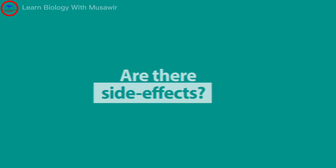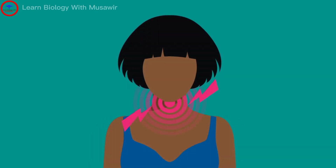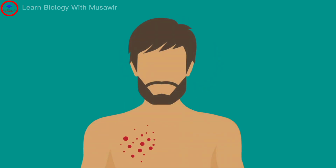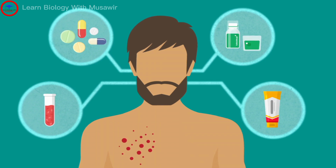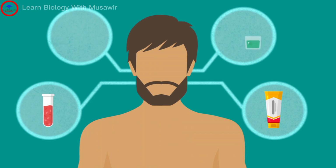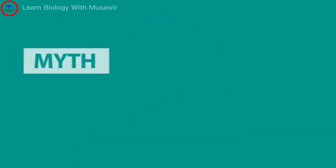Like all cancer treatments, radiotherapy does have some side effects. These affect people differently, so it's hard to predict how your body may respond. Side effects are normally localized to the area of the body that is being treated. These will be discussed with you by your doctor prior to commencing treatment. The good news is that the majority of side effects can be managed and will disappear when treatment stops. There are many misconceptions around radiotherapy. Let's take a look at some.